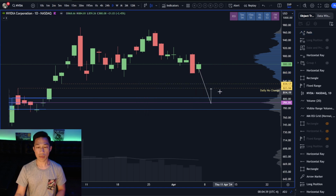Why here? Because if they're going to come down into here and hold this point of control, the first place where these buyers should fail, if they're going to, the key spot they have to get back over is 823.94. So it's a very reasonable place to fail if they're going to fail. We don't know that they'll fail, but if they are going to fail, that's a very reasonable place. And so we can start looking for our exits there.